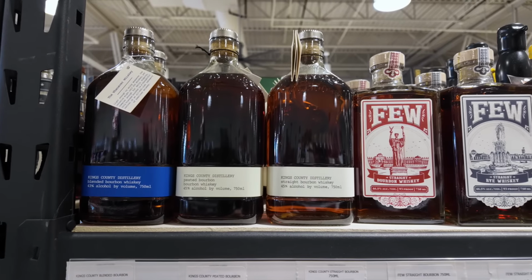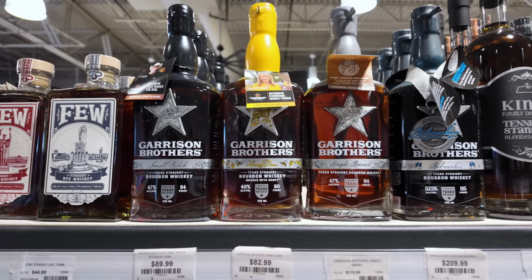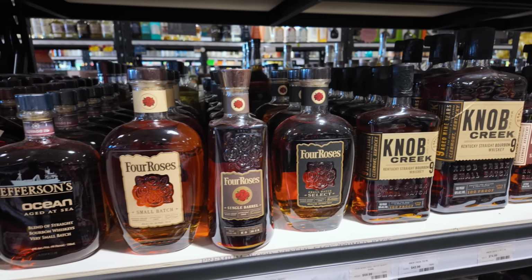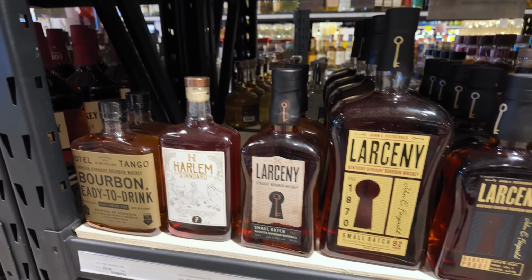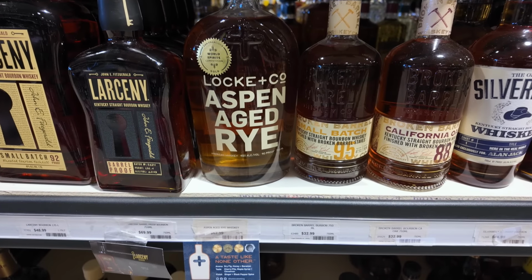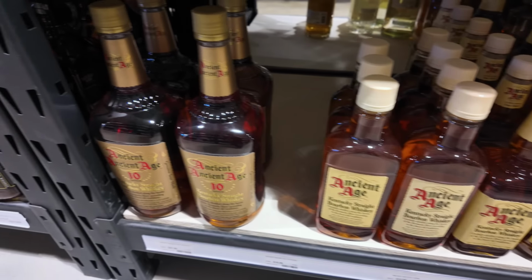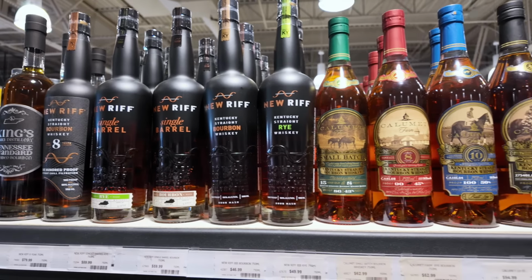Here's the Kings County if you're looking for that. Few. Garrison Brothers. Down here are Four Roses. Jefferson's. Larceny. And this Lock & Company Aspen Aged Rye. I'm not seeing that one before. Kings. New Riff. Can't go wrong with any of the New Riffs.